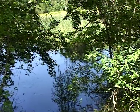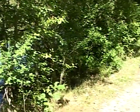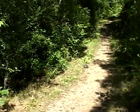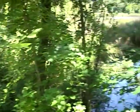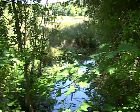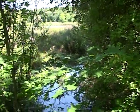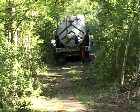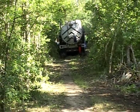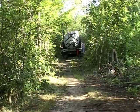This is the spot where I got those good close-ups of Steady Eddie. Remember, I told you he didn't want to return here. I'll tell you why. Now, this is the pond where we see Steady Eddie a lot of times. Now, the reason being is the sewer truck. There's a sewer line which runs the whole length of that path, which goes from the fire bridges all the way down to the pond.